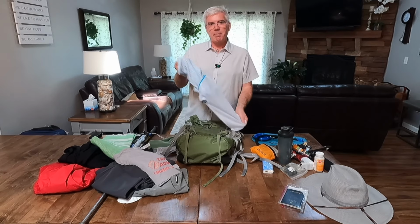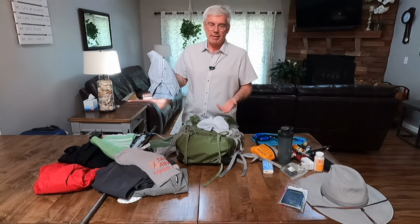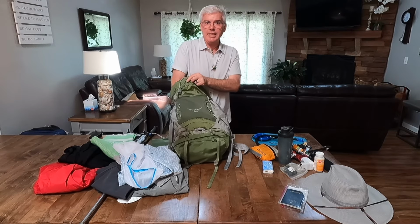And then I've got a second button-down shirt. So basically 2 full outfits plus a t-shirt and an extra pair of shorts. And again, this bag is fantastic, love it. What else is in here? I'm getting down to the bottom.